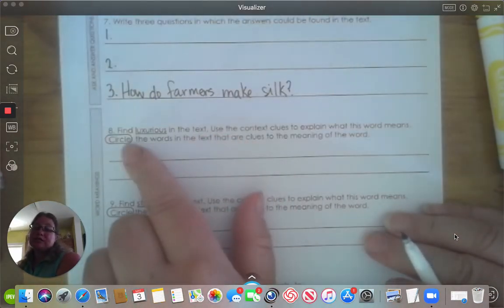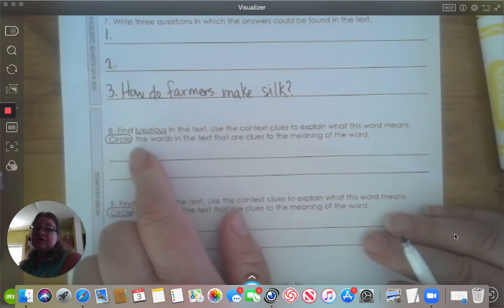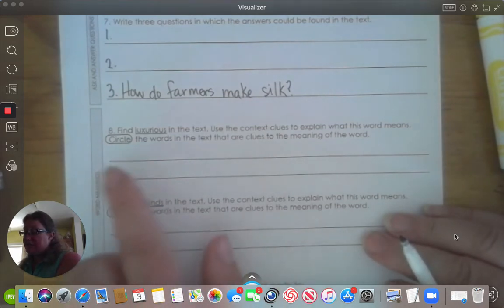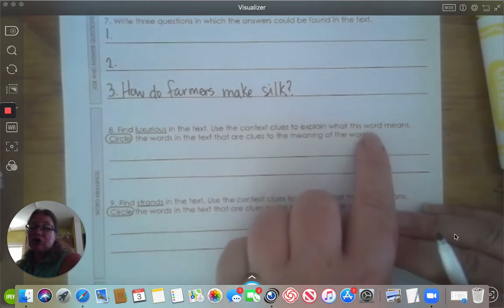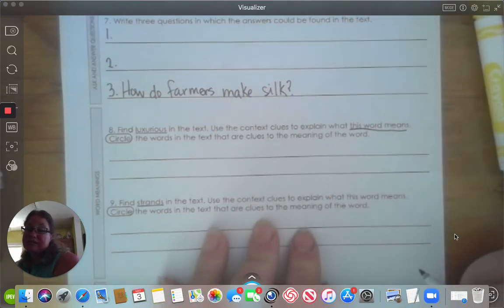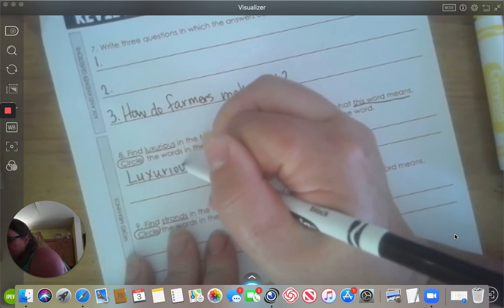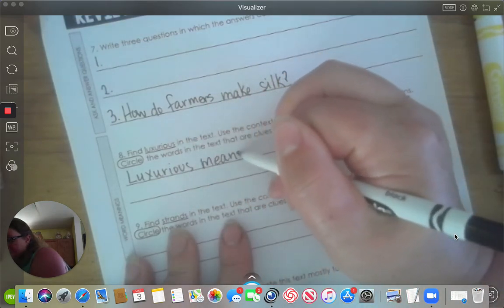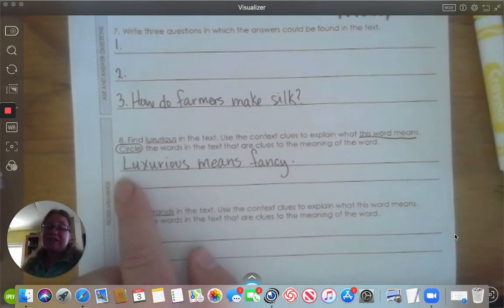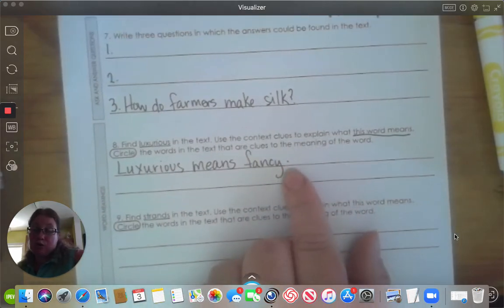So there's 2 parts to this. And a mistake that some of my friends have been making is you're not using complete sentences. So make sure that for your vocabulary, you are using complete sentences. That means you have a capital letter and you're ending in punctuation, and you're also telling me what this word means. So what this word means is going to be a part of our sentence when we're answering it. So, luxurious means fancy. Okay? If it is a shorter sentence for these, I'm okay with that, but make sure you have a capital letter and punctuation, okay?